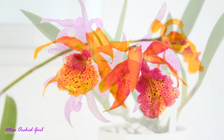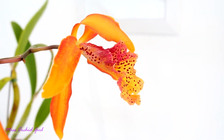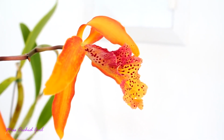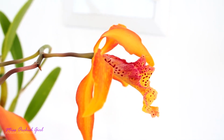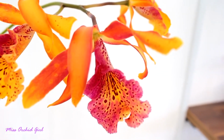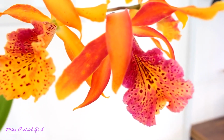There is another color changer, one of my favorites again, the Rhyncholaeliocattleya Francis Fox. When the blooms first open, they have a beautiful purpleness to them, which in time disappears, but the flowers don't get pale, they get more orange, more rusty. So there we can talk about a transition to a totally different color, not losing the pigment itself and becoming pale. It's still a color changer, and there are a lot of them.